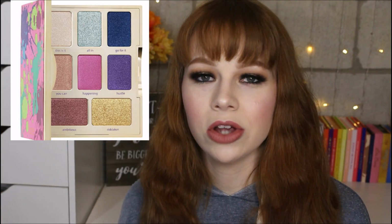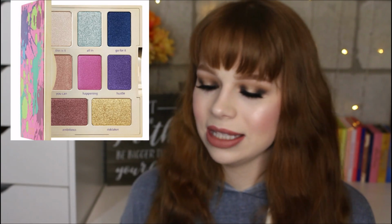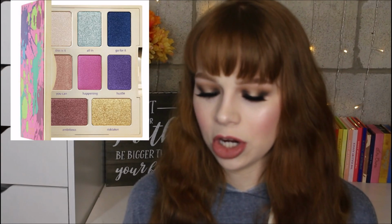And it was almost all shimmers, there were barely any mattes. And it didn't quite make sense, but I was just like, okay, whatever, because it makes more sense for someone who is into Tarte. That might be a little stepping stone for you to add just a little bit of color into your collection. And if you have a bunch of the Tarte matte palettes, it would work for you. But I saw this and I was like, what the heck? What the heck, Tarte?